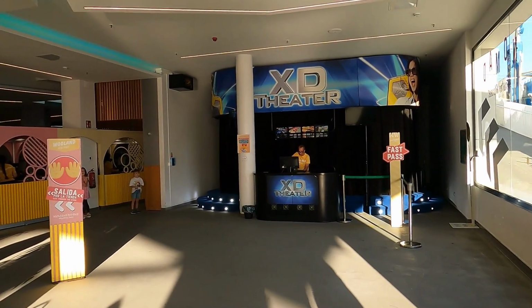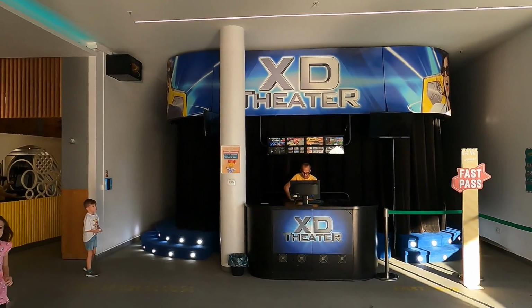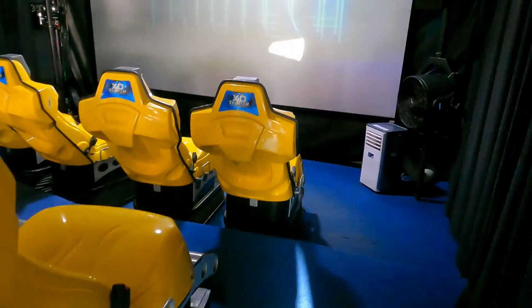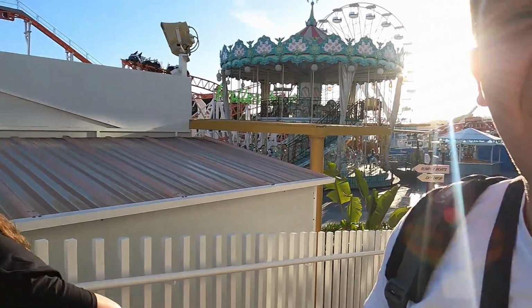360 theatre. It looks like we've got a good old-fashioned simulator. Hopefully not VR, because I'm not very good with motion sickness. Oh my god, that simulator was horrible, wasn't it? Painful. It was painful and the 3D was so bad. Oh god. That with the planes, I think this park's trying to kill me.